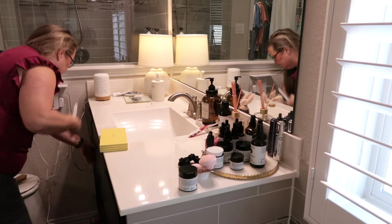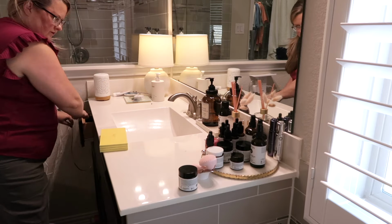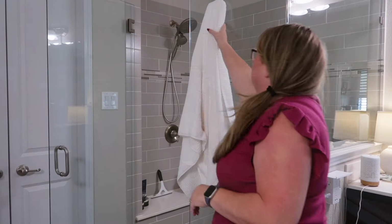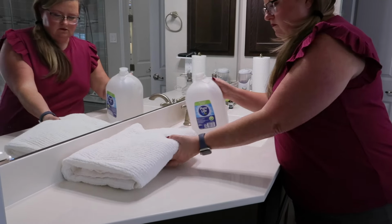So yes, I have four main routines. And on Sundays, I like to do a reset of the house just to be sure that everything is back into place. And then I can start the week fresh with my routines.